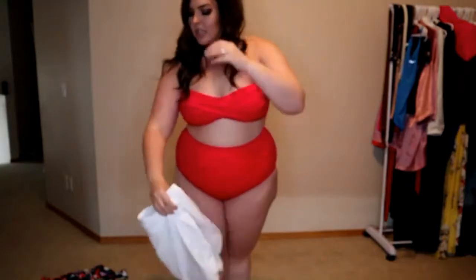So at the other store, I got that bathing suit in a 2X, and this is a 16 and 18. And so they fit very similarly. So that's your size chart. But I like the bottoms of these better.